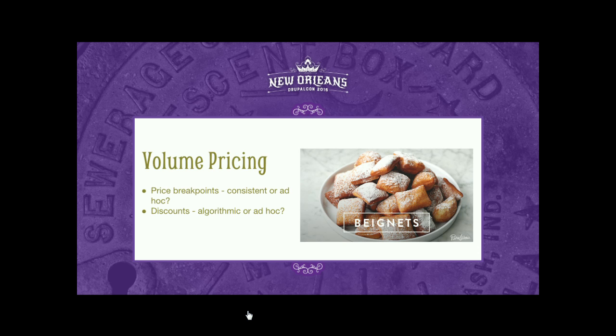Sometimes that can be challenging in the B2B space if the break points for the different products you sell are different. For some items you may say, I want to give a customer a price break if they buy more than 10, but for another product you may say, I want to give that customer a break if they buy more than 25 or 50, and that may differ from product to product.